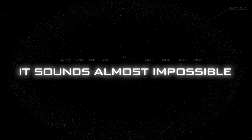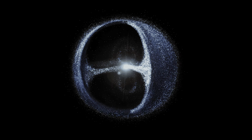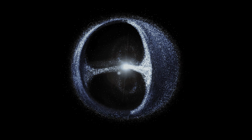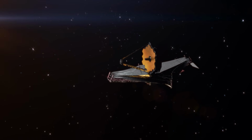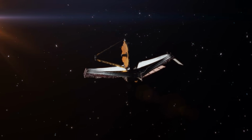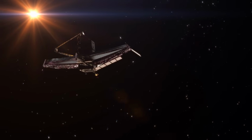It sounds almost impossible. A structure larger than every planet, every moon, every asteroid combined. Yet we have never actually seen it. But what Webb is beginning to reveal about the objects that travel inward from its depths is quietly rewriting what scientists thought they knew about how the solar system was born.